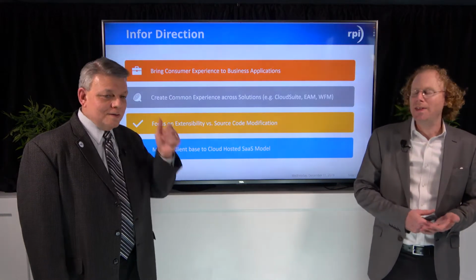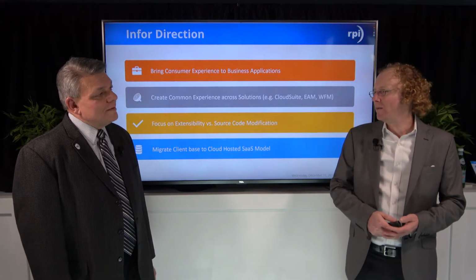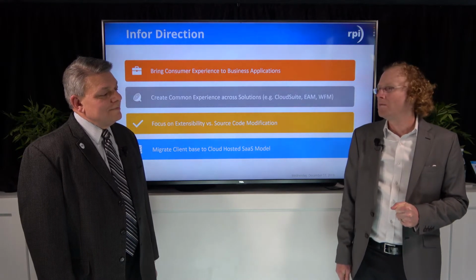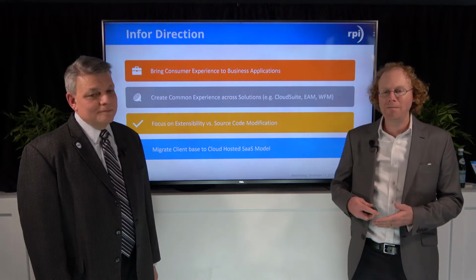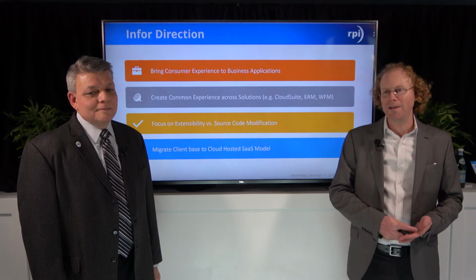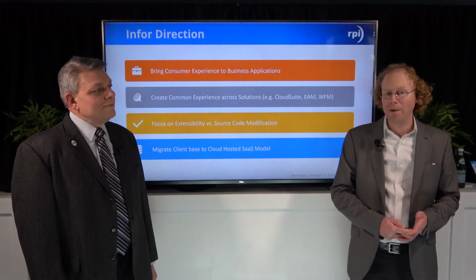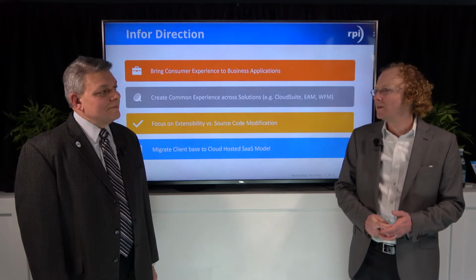So if there's one thing I can say about Infor's approach to cloud, it's they're 100% all in, right? Infor is fully aligned behind a cloud-first strategy. And we see that in that they've made their entire portfolio of public sector applications available in the cloud. And we know that's a massive undertaking because we're talking about a very wide application footprint that might involve a lot of different technologies and a lot of different kinds of application servers.